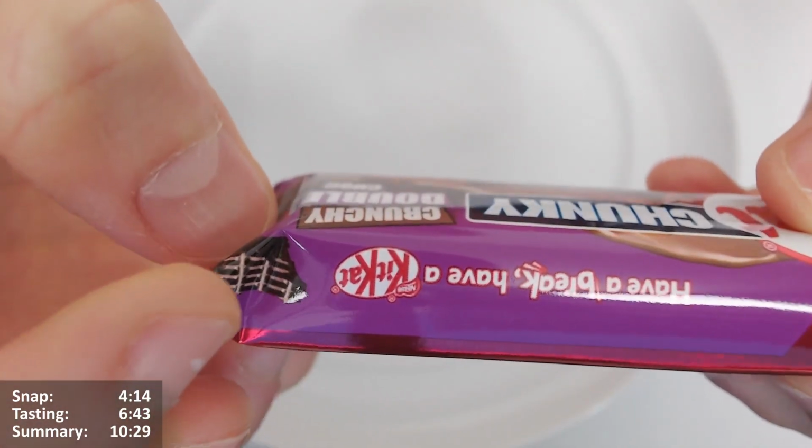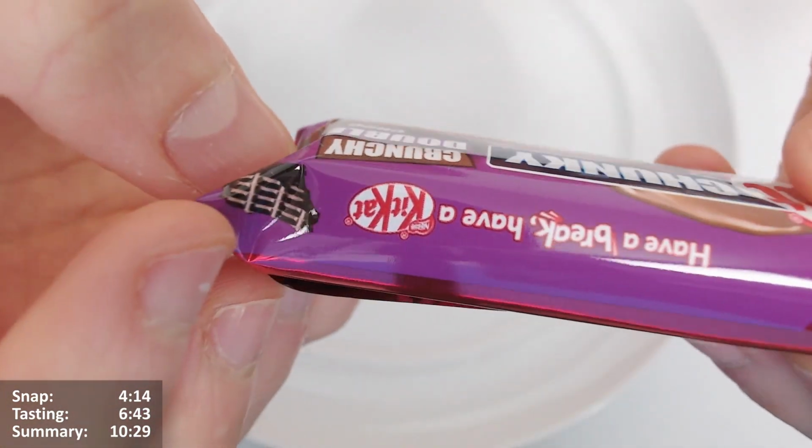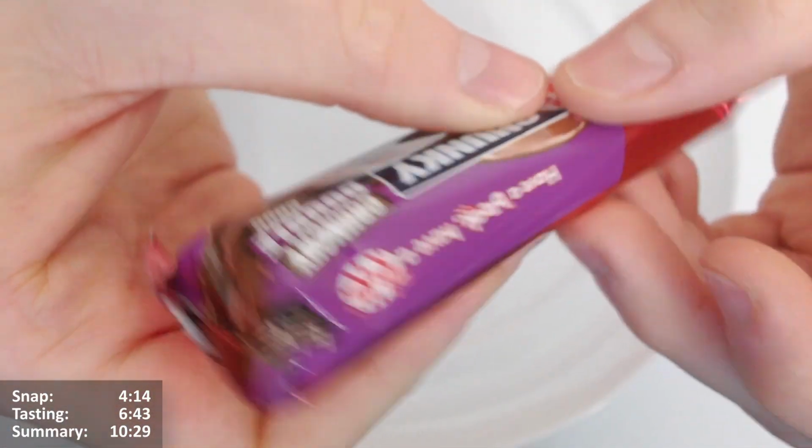I don't know what that actually is meant to be there. Looks like it's meant to be the chocolate bar, but then it also doesn't. So I don't quite get what that is. Yeah. All right. Don't know what that is at all. Let me know if you know what that's meant to be.